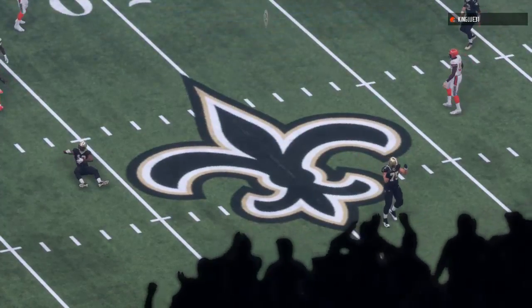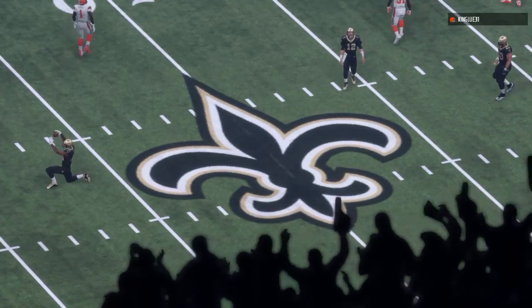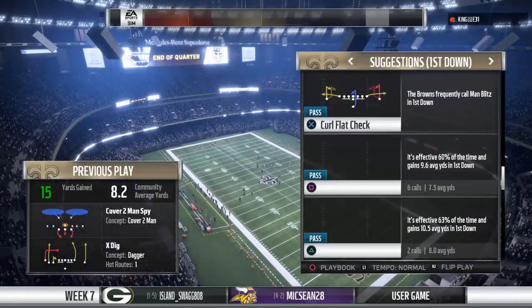With Charles Davis, I'm Brandon Gaudin. It's Saints football to begin quarter number 2, and they're on the move here. They've got it 1st and 10.